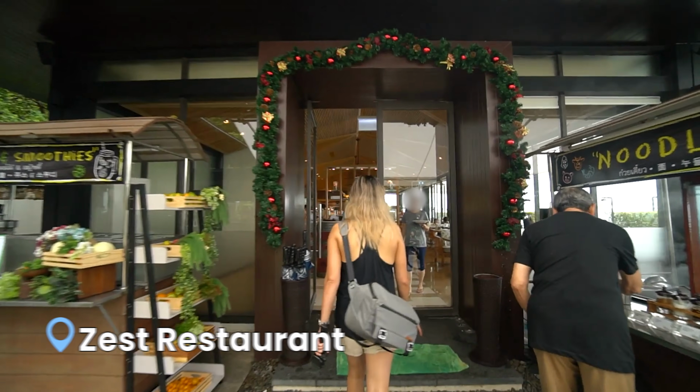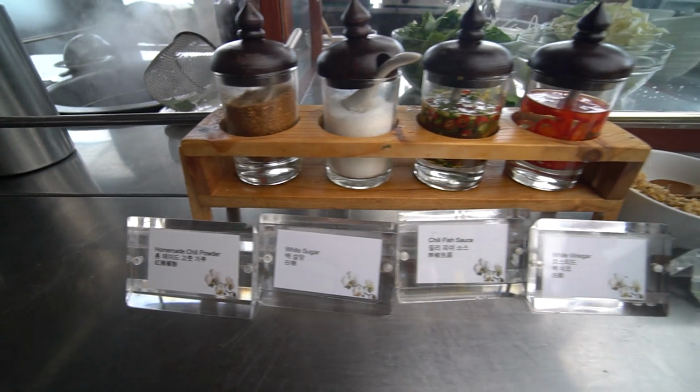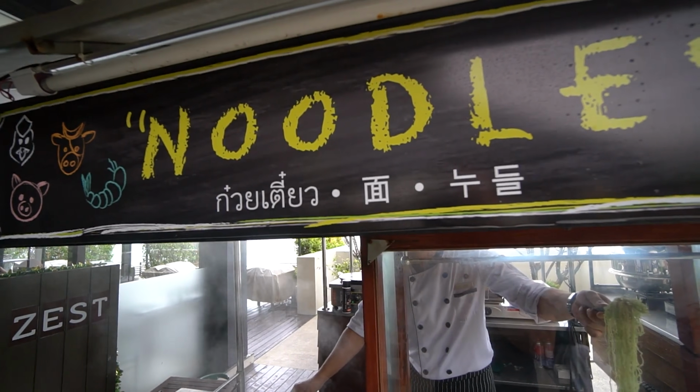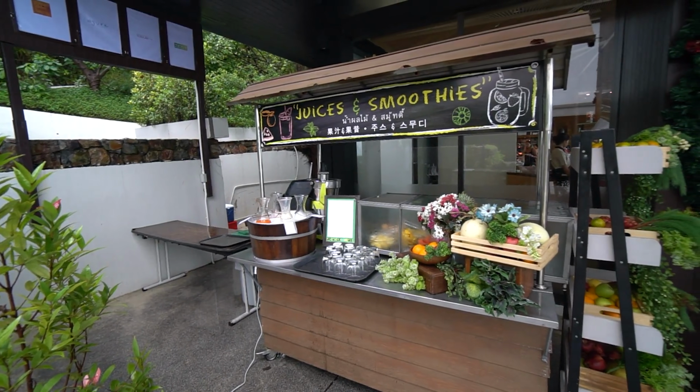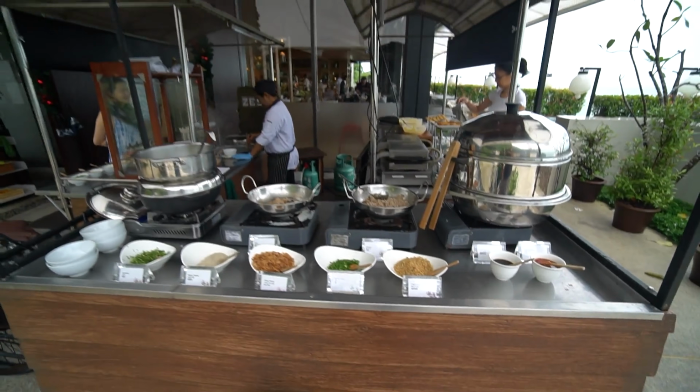Let's go. Breakfast is served at Zest and it features a buffet of Asian and Western cuisine, plus lots of made-to-order items. My favorites were the noodle station along with the fresh juice and smoothie bar. There is also a pancake and waffle bar, omelet station, and dim sum station.